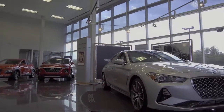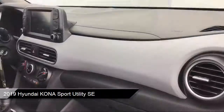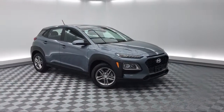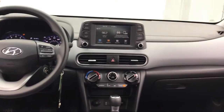It comes equipped with tire pressure monitoring system, steering wheel controls, rear view camera, rear spoiler, electronic stability control, keyless entry, alloy wheels, air conditioning, traction control, side airbags, and has less than 5,000 miles on the odometer.